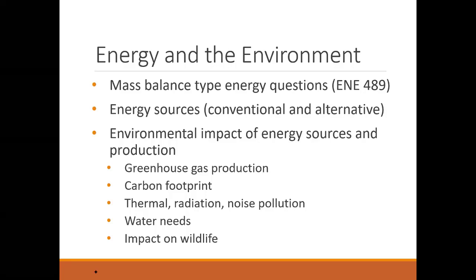with how much. I would say maybe the first two definitely were covered in 371. Number 5, not so much. Yeah, I would agree with number 4. That one was decently covered, and not much on number 3. So number 3, do you mean thermal, radiation, noise pollution? Yeah. Because I know that in 489, I cover greenhouse gas production. I presume that's covered in 371. Carbon footprint, I would guess.